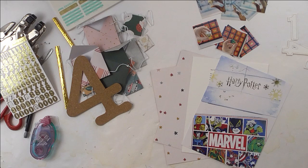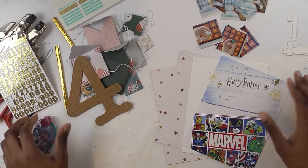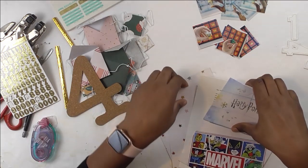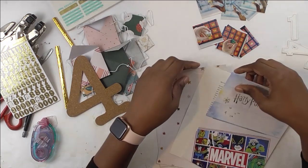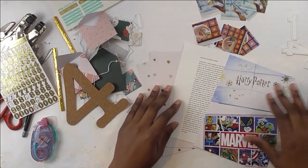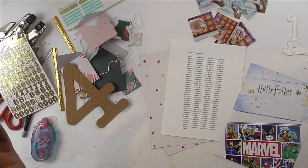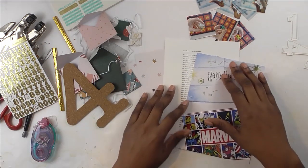Now, when I read you my journaling in a little bit, some of you are going to be like, wow, she went really, really deep to document an advent calendar. But this story was more than just the products, and it was more than just the advent calendar. And again, I'll read you my journaling, which is really long, as per usual. Like, this is just what you get with me. So here's what I have on my desk.